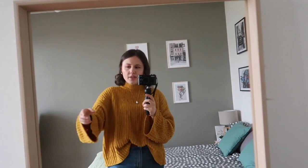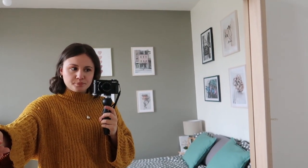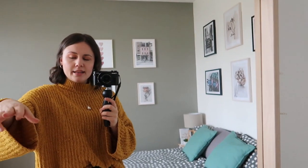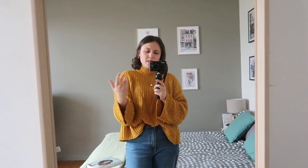I got the largest one. I think they had one. This one is 65 centimeters in width, and the other one was 50, and it would have been way smaller and honestly wouldn't have gone with the room.